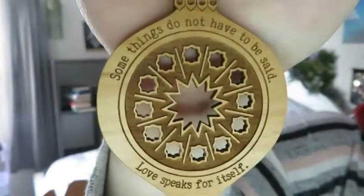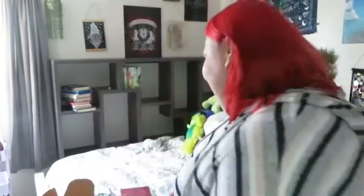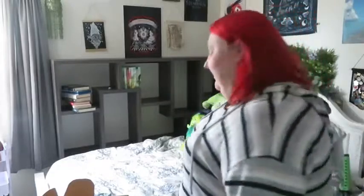Then we have another ornament. Christmas is over, but you know, I technically probably got this box before Christmas. It says, some things do not have to be said. Love speaks for itself. There's the ornament, which the previous box, wait, or was that Lit Joy? Somebody gave me a wood ornament that was already Romeo and Juliet, and I'm stuck. I freaking hate Romeo and Juliet. Okay, that one's The Wrath and the Dawn. I do like The Wrath and the Dawn.